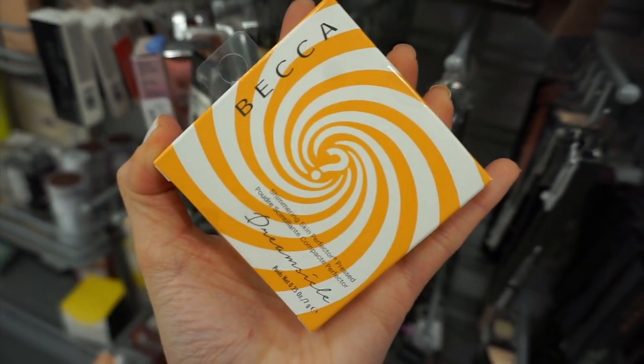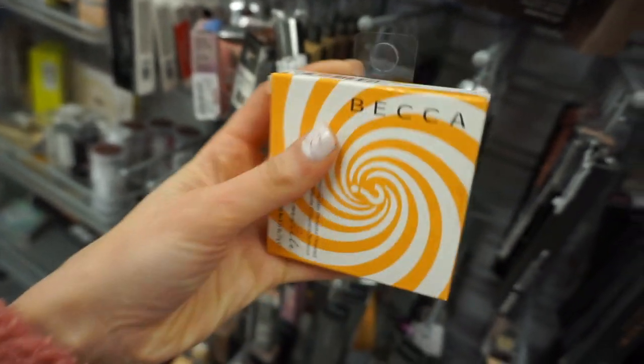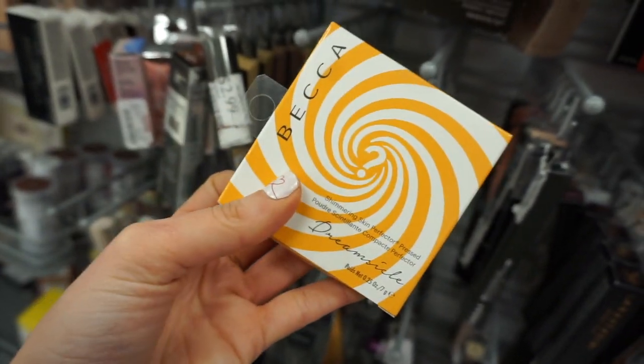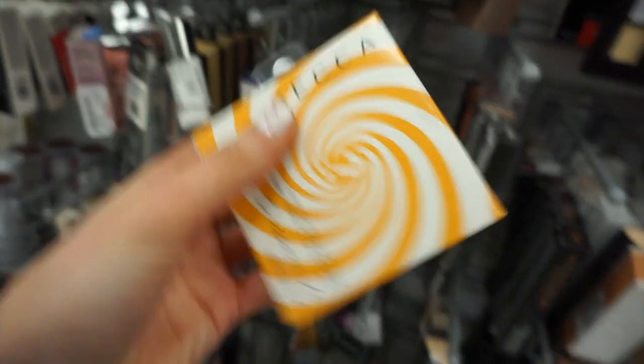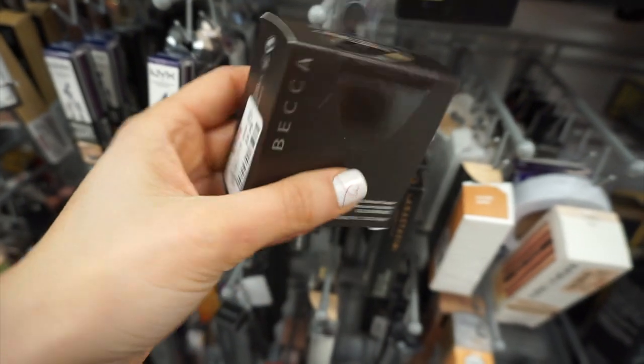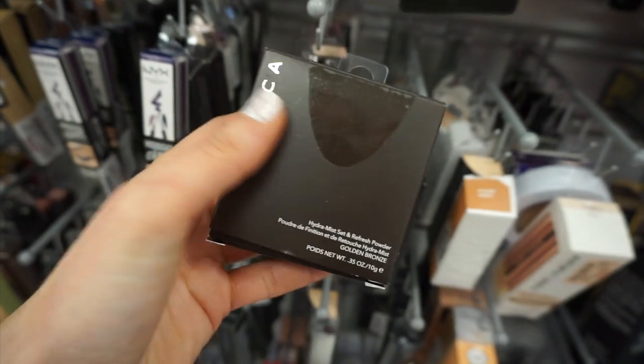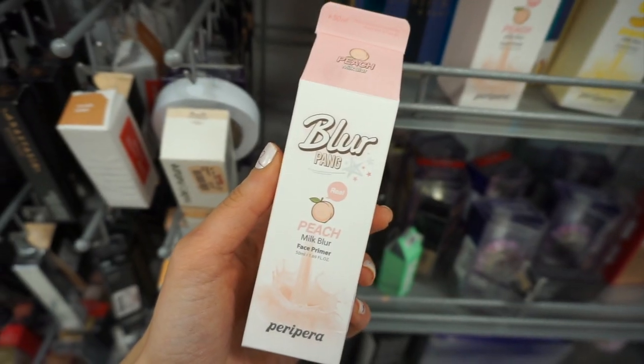I found this again. I found it last week as well. The Becca Dreamsicle Highlighter. It's hiding there, but it's $9.99. This is a really pretty, like, orangey shade. Becca Refresh Powder in Golden Bronze for $9.99.